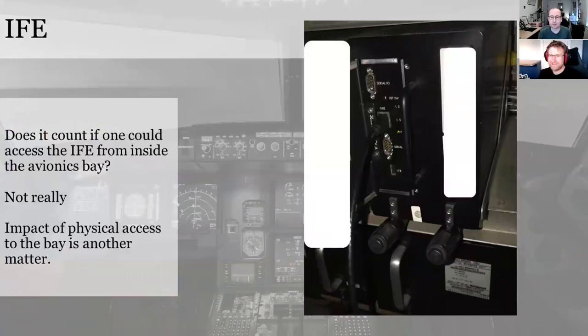Getting access to this stuff is going to get you spotted, I think. It definitely didn't go back in either. Yeah, it was really difficult to put back together.